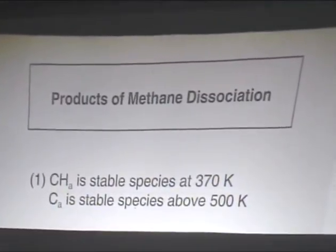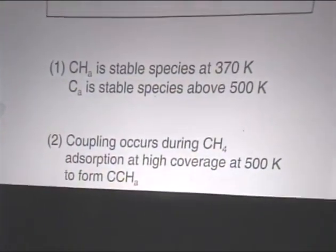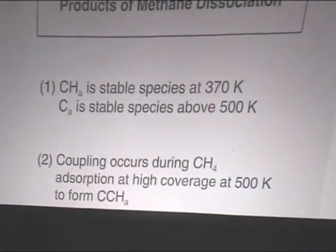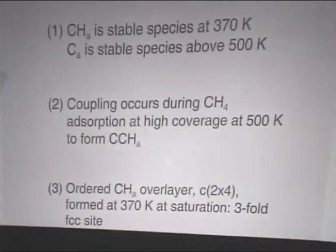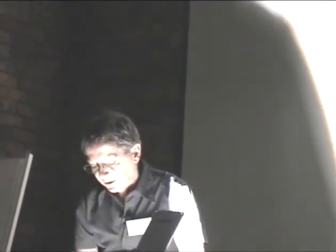All right, just to summarize, because I'm not going to go into this in any detail, the product on the surface is CH if you adsorb at 370 Kelvin. If you adsorb above 500, the product is carbon. And we do see some coupling, but that is only under the condition where we're beaming methane at quite high fluxes into the surface at 500 Kelvin, and we see some coupling into a CCH species. You see an ordered overlayer at 370 Kelvin, and the methane dissociation is effectively blocked by these CH species on the surface, which is why the sticking probability drops quickly on that surface.